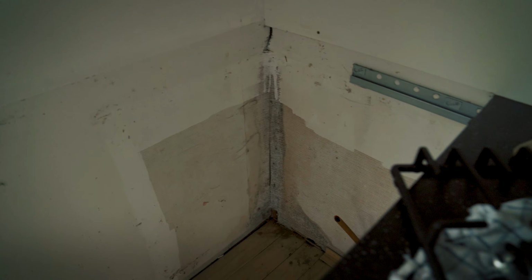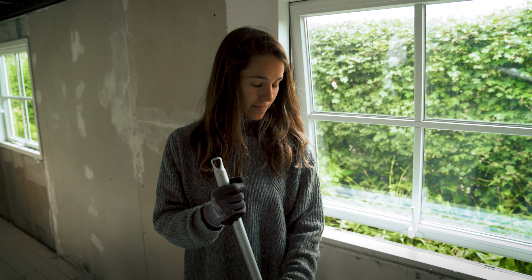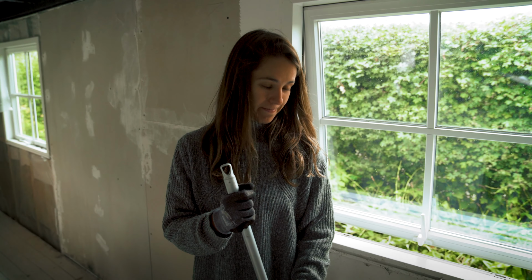It smells so earthy and dirt soily. Need to change this. This is bad. So much water coming in through the wall there. Old houses, my love, not made proper.